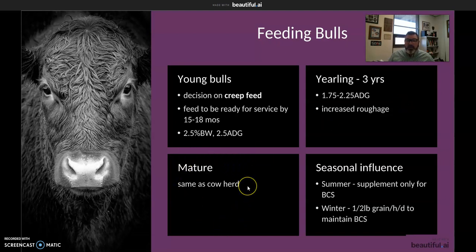Mature bulls are fed just like a cow herd. And then there's some seasonal influence that we've kind of talked about here. Monitoring body condition will really guide you all the way through.